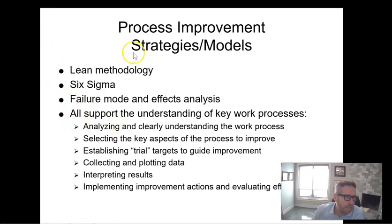And all of these above, they all support the key ideas of analyzing and understanding the work process. In lean, they call that Gemba, go see the work. It's a Japanese term, go see the work. Selecting key aspects of the process to improve. So getting into the workflow and going into some tools, so we'll talk about that in a moment, to understand every aspect of what's happening and how errors are being introduced.